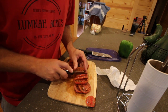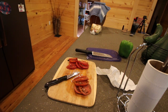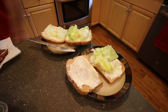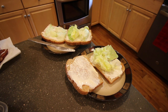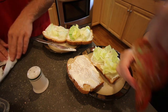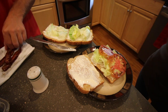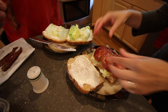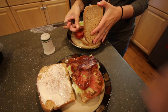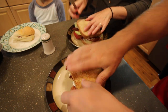Take a lot of lettuce or no? A good amount of lettuce, yes please. Just one side or both? Oh, one side too. How much tomato do you want? What about salt too? Load her up. This one's yours. Perfect. Looks delicious. Do you want more than that? That's good for me for now. Now that's a BLT.